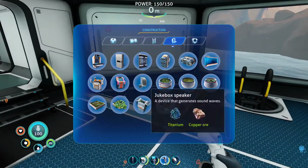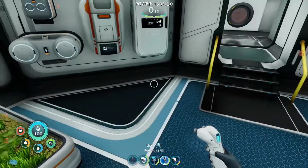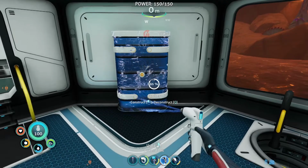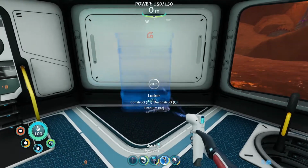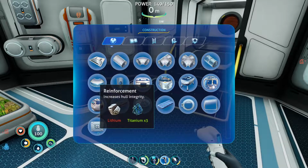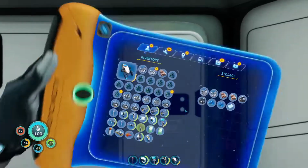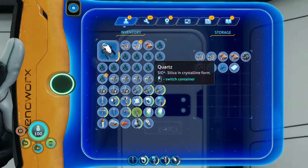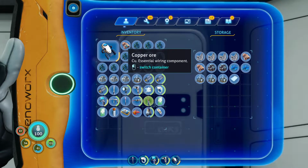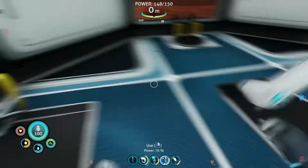So, let's get some stuff built now that I have some titanium. Ooh, actually, I need to get one of these built. Do I have any lithium on here? Dang, I have lead. I might check to see if the sea truck has anything, but I doubt it. No.